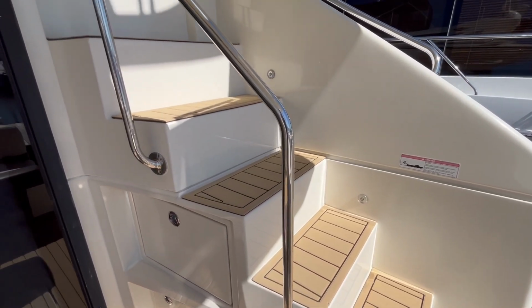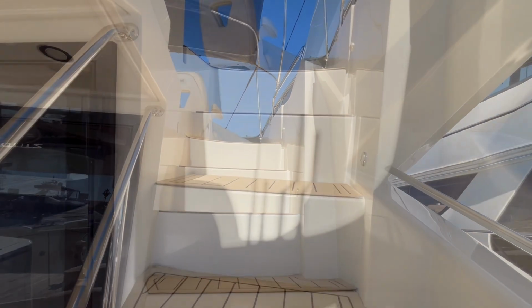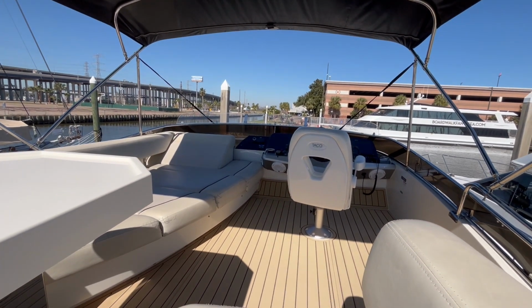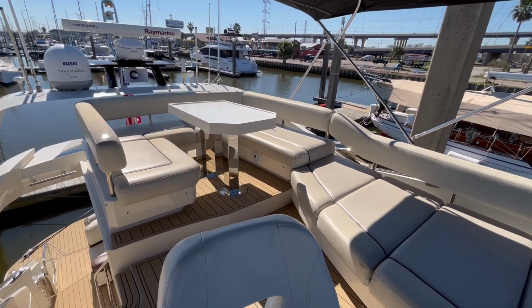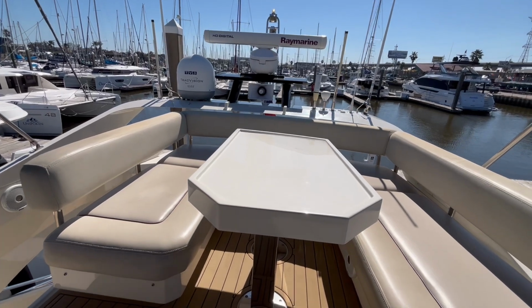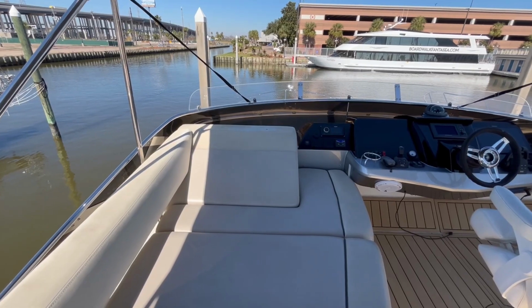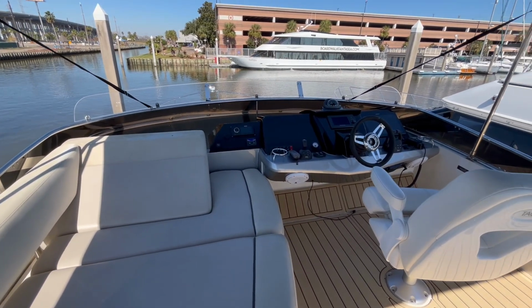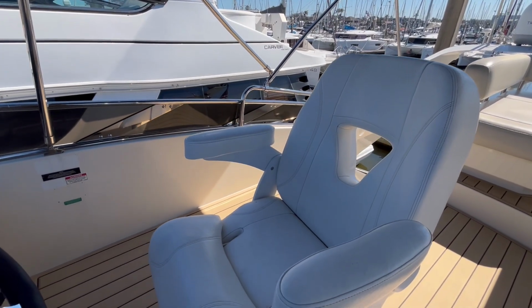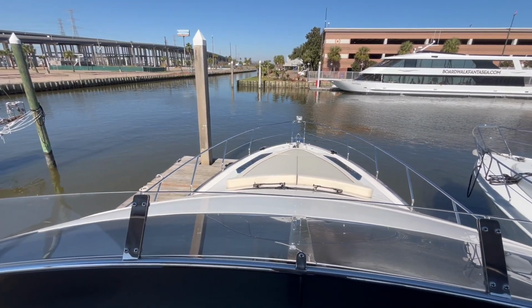The Marquis 500 has a large and easy-to-access flybridge with wide, safe steps. The flybridge is expansive, offering excellent visibility and various seating arrangements, including options for sun pads, lounge, and table. From the helm, there is an unobstructed panoramic view and plenty of seating.